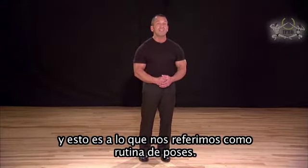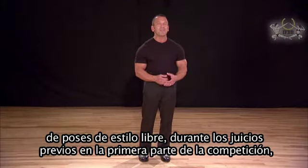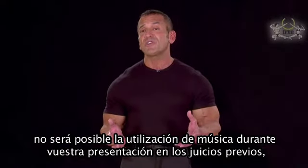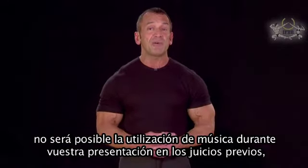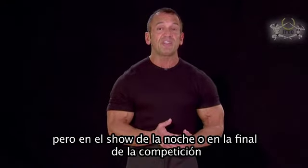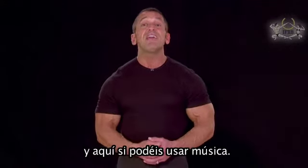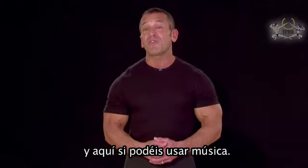as a posing routine. Your posing routine will be limited to 60 seconds of freestyle posing during the prejudging portion of the competition. You're not going to be able to use music during this part of your presentation at prejudging, but at the evening or finals show of your competition, you'll be given 90 seconds to perform your freestyle posing routine, and you will be able to use music for that one.